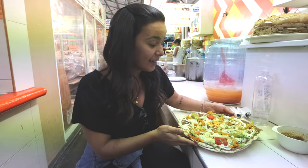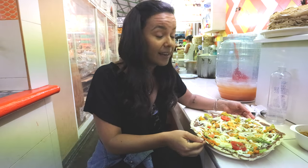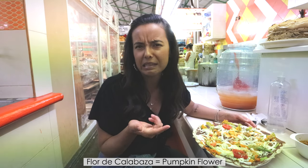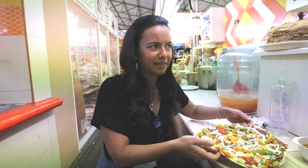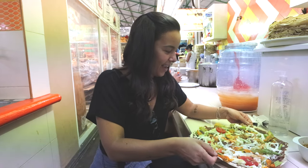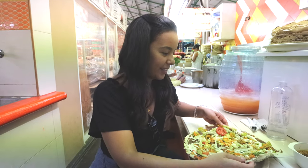For perspective, this giant thing is called a tlayuda, and after mole, this is probably the second most famous thing in all of Oaxaca City. And as you can see, it's massive. I have no idea how to eat this. It looks amazing though. We ordered it with flor de calabaza, which is pumpkin seed flour, I think. Pumpkin flour, yeah. Good luck. I don't think I can like lift it up. There's no way this is how you eat this.